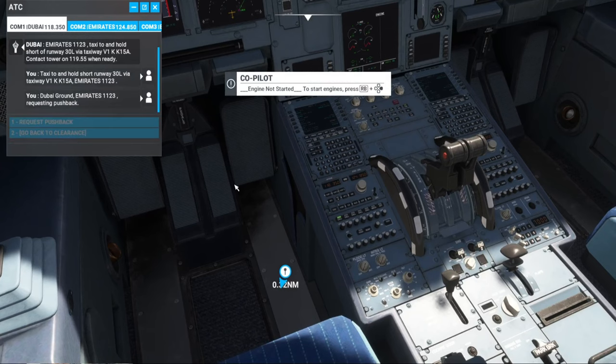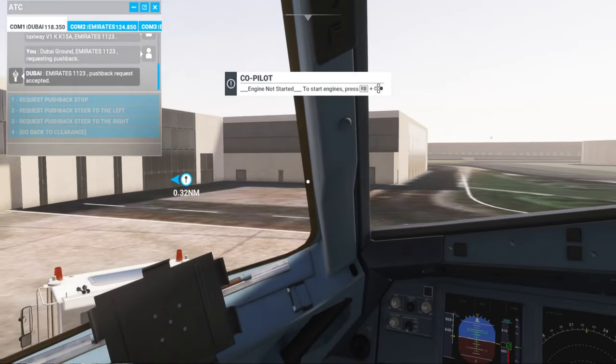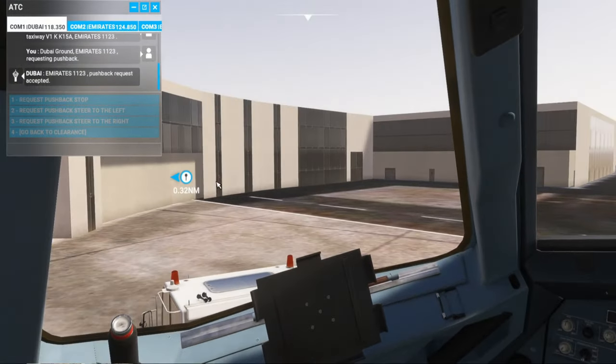Dubai ground, Emirates 1123, requesting pushback. Emirates 1123, pushback request accepted.